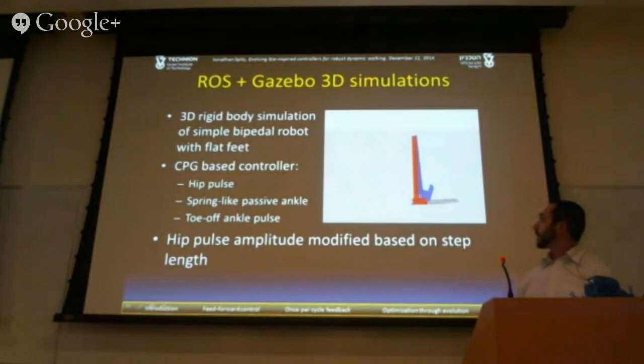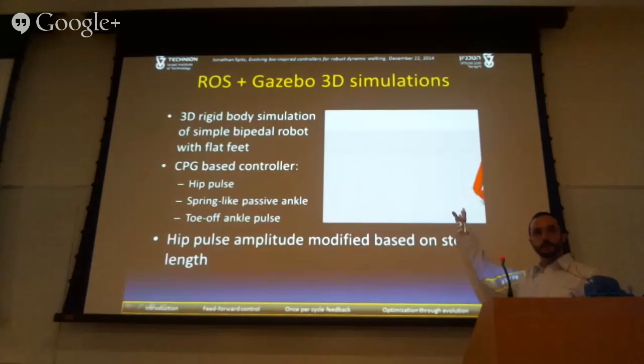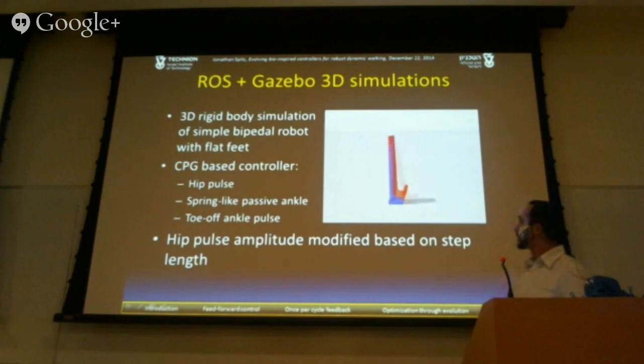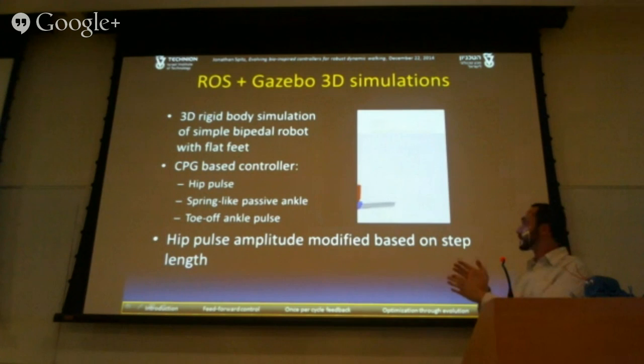This is done in ROS Gazebo. It's the same environment as we used for the DARPA Robotics Challenge. Here we have a simple biped robot with flat feet. It's sort of like a 3D version of the compass biped. This is still kind of like a planar robot because both legs are basically in the same plane.